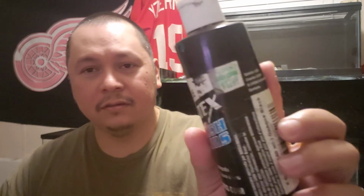This was actually, I got this to do a shirt. I've had it for a while. I don't know if you can see the price on there. I got it from Hobby Lobby. It's $12.99, but this goes a long way.